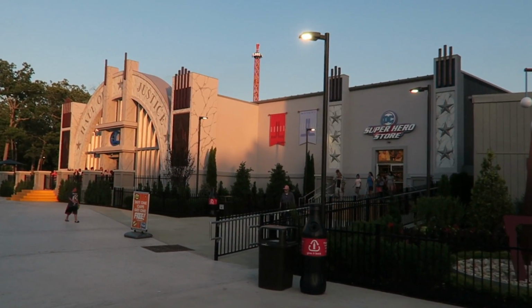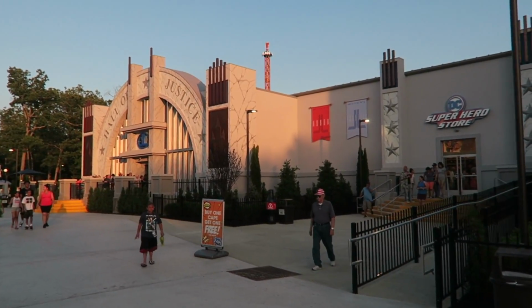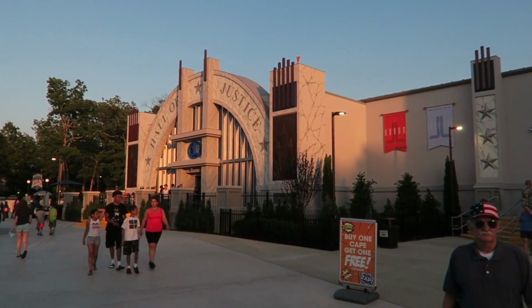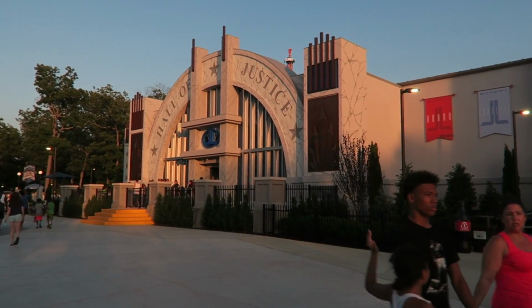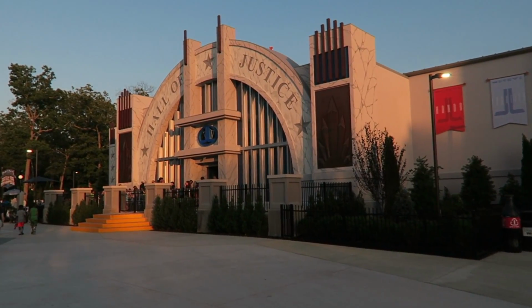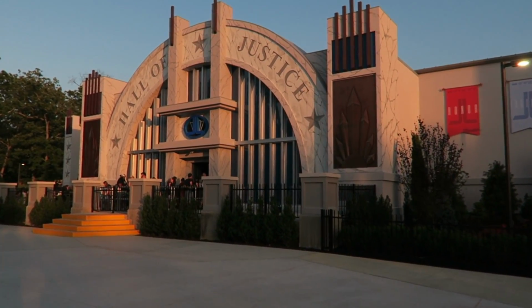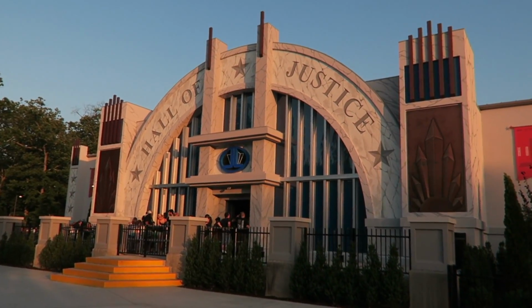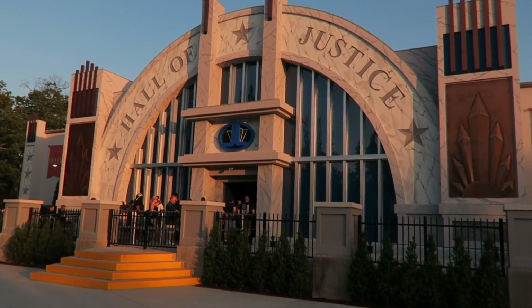New for the park this year is Justice League Battle for Metropolis. Don't get it twisted with the Battle for Metropolis at Over Texas. We rode this earlier in the day, and it is definitely different. They've taken a lot of the issues from the Over Texas ride and really meshed it all together and made it a much more engulfing and flowing ride. So if you do visit this park, don't sit there and say, I don't need to ride that because I've ridden it at Over Texas. You guys definitely need to ride it.